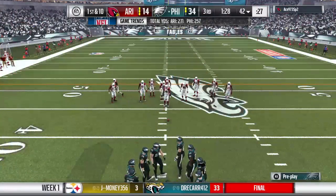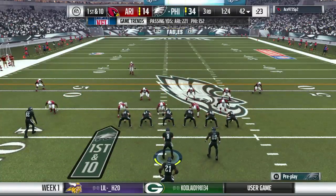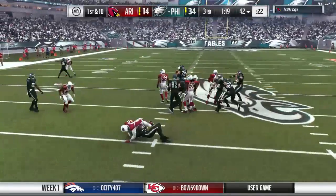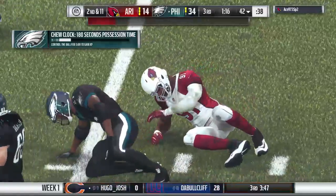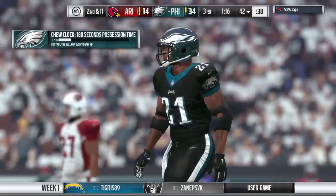Fresh set of downs here. They'll come out in the pistol. Now a handoff here to his running back. And for one of the few times here today, this run's not going to go anywhere. That's going to go as a loss of a yard, and it'll be second down.